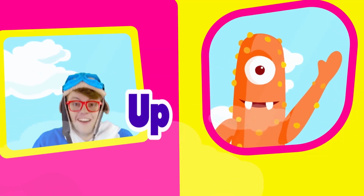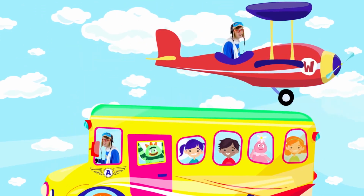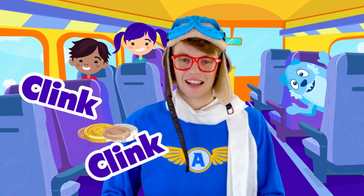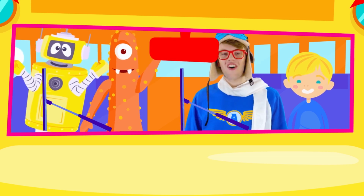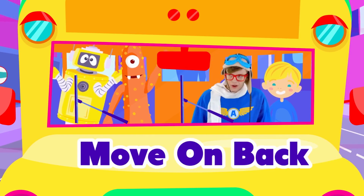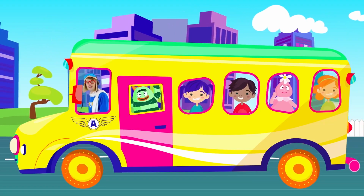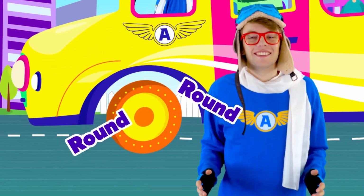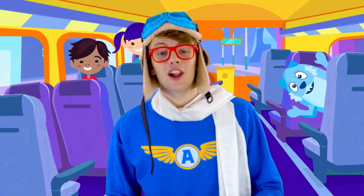The people on the bus go up and down, up and down, up and down all day long. The money on the bus goes clink, clink, clink all day long. The driver of the bus goes move on back, move on back, move on back all day long. The wheels on the bus go round and round, round and round all day long.